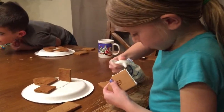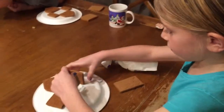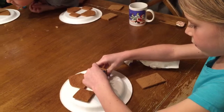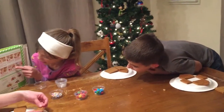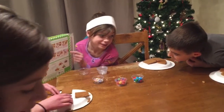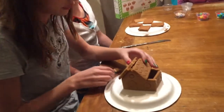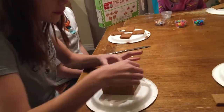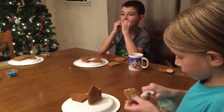Okay, Maddie, what are we doing tonight? Gingerbread houses. Yay! Are you excited? So fun! Gingerbread houses. We're supposed to hang over in the front. Like mine. I'm kidding. There it is. That makes more sense. Yeah. This part is broken, but it goes right there. See? Whoa, it stayed!